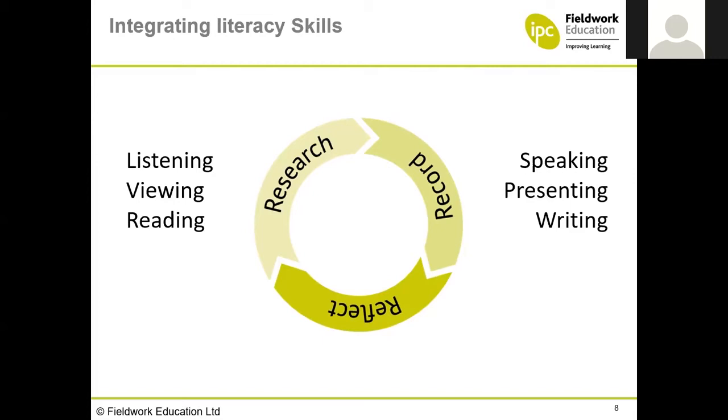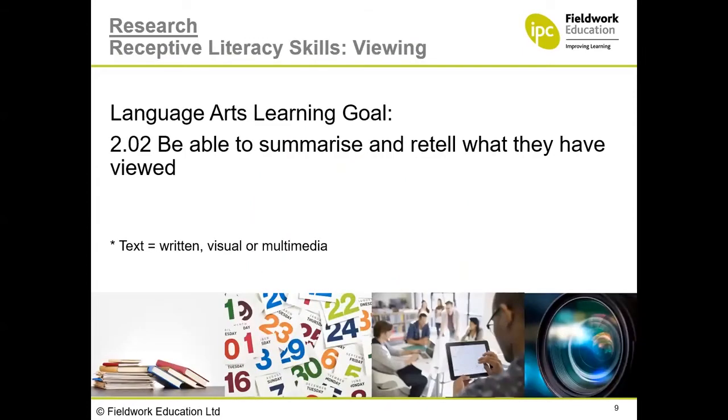Or I think there's an opportunity for that kind of learning to be embedded either within the subject or to be practiced within an English class and then taken into your subject or thematic learning. So hopefully everybody can make meaning. So the first one, our receptive literacy skills, we'll look at viewing. This is an example of a language arts goal from the IPC: be able to summarize and retell what they have viewed. There are probably similar ones in your own program.